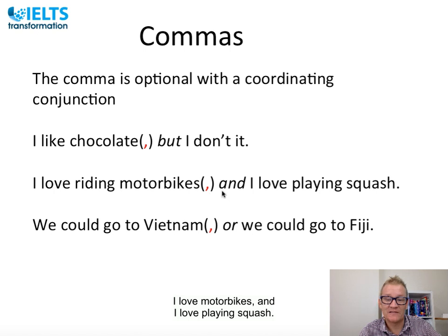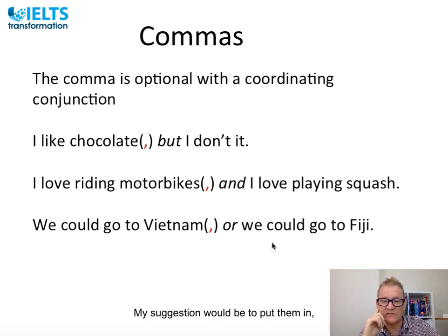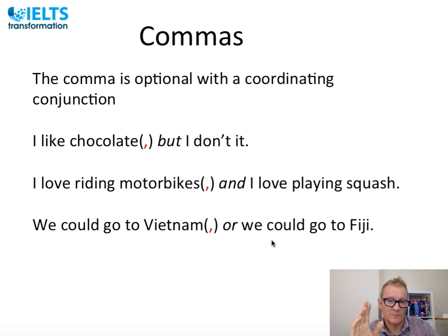I love motorbikes and I love playing squash. We could go to Vietnam, or we could go to Fiji. So these commas are optional. My suggestion would be to put them in. But that's just a suggestion. It's not a rule by any means.